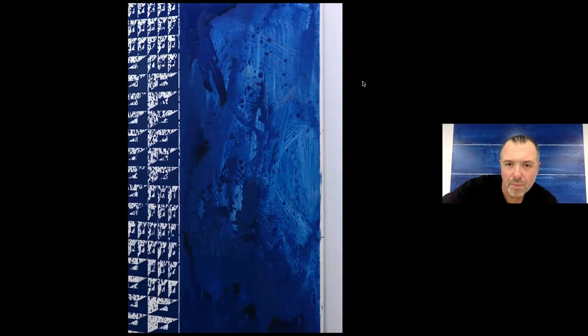And here's a detail shot of that. You can see some of the brushwork started entering, and these were really the first works where that was present.